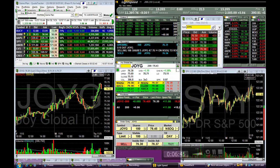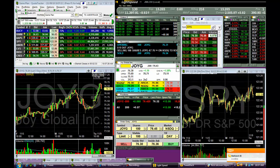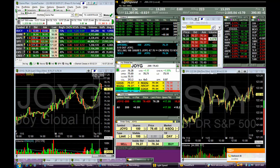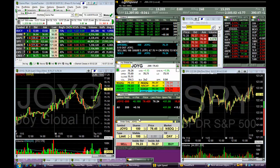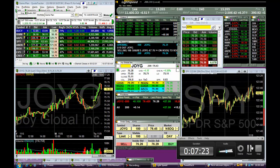So, okay, I'm trying to short here on Joy G, 200 shares, 76.42. It broke through this resistance from yesterday, and now it's on its way back down on decent sized volume, so that's the reason behind the trade. I don't know how much I'm looking for. Usually I'm looking for 30 cents off these, 40 cents off these $76, $80 stocks. It all depends on the momentum, but anyway, let's see what happens.